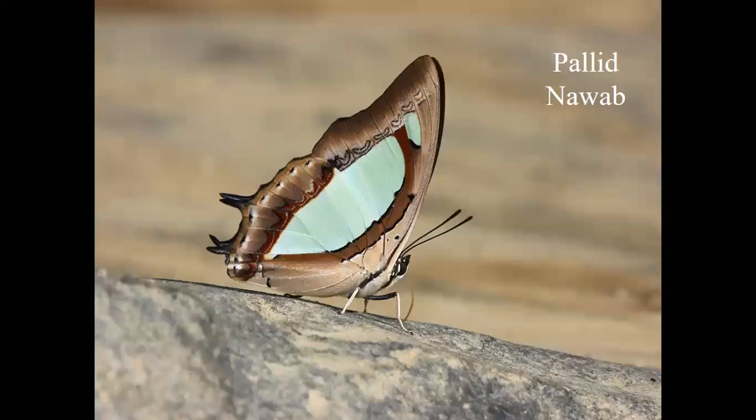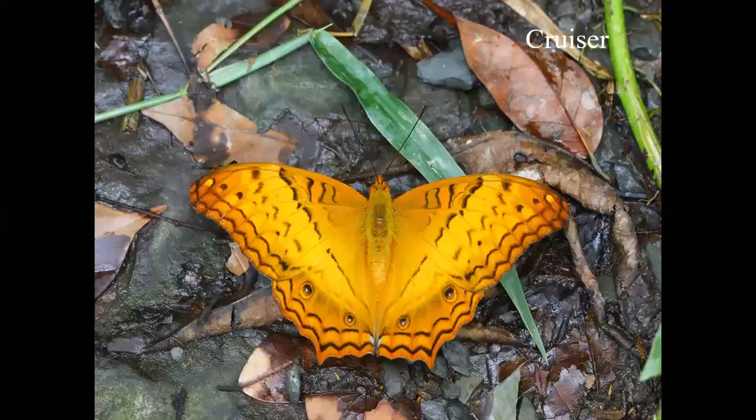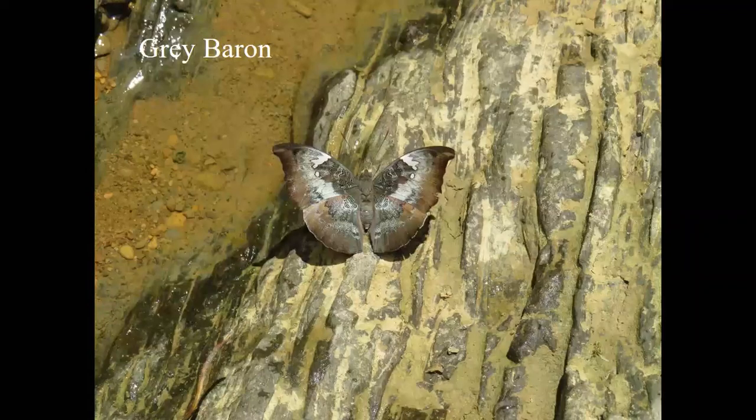Pelit Nawab is from Tlong River. Northern Jungle Queen was photographed in 2013 by Zakuma and Zoram Chana at Dampa Tiger Reserve and Lunglei town, but has never been officially recorded till now, and publication is underway. This one is a very common butterfly. Cruiser and Grey Baron. This picture was taken by Mary from Lungtlai.